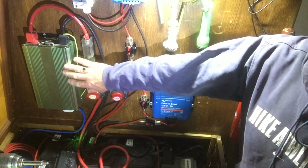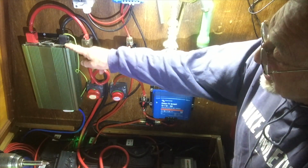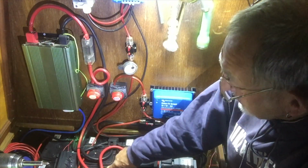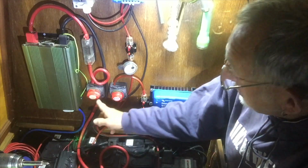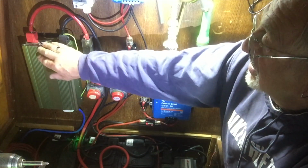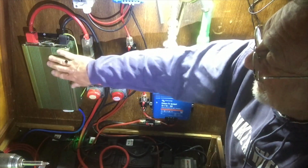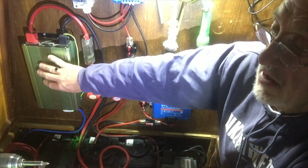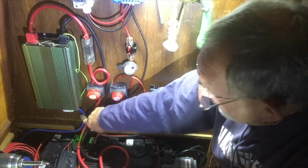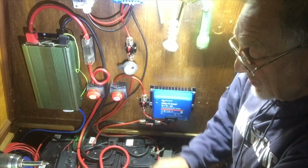This big green box here is called an inverter. And basically what this does, it takes the power from the leisure batteries at 12 volts up, isolator switch, fuse, into this box. It then converts the 12 volts into 240 volts and puts an output through this wire down into the fuse box at the back there and through the sockets.